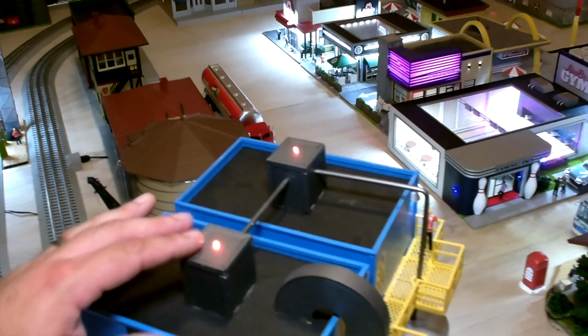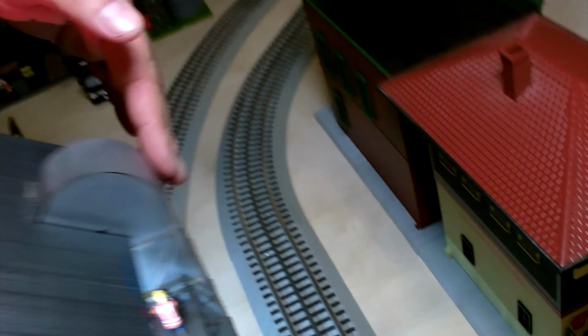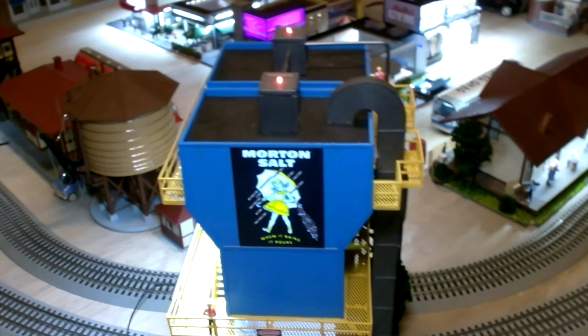All right, roof shot. We got our little safety lights here, some piping. And we got this little elevator going on for the materials. Very reminiscent of the more recent city's coal tipple here with this coal elevator. Yep, Morton Salt, definitely a lot bigger. So, yeah. I have to find a home for this. Somewhere.